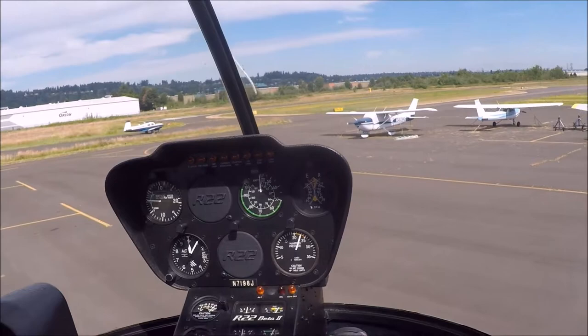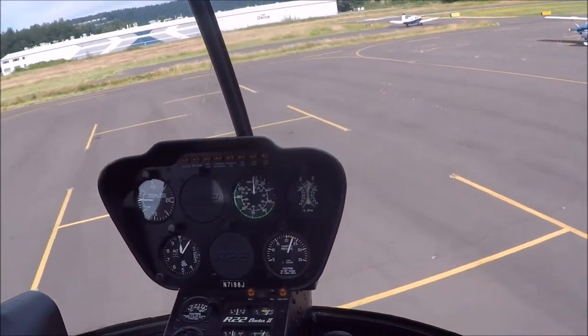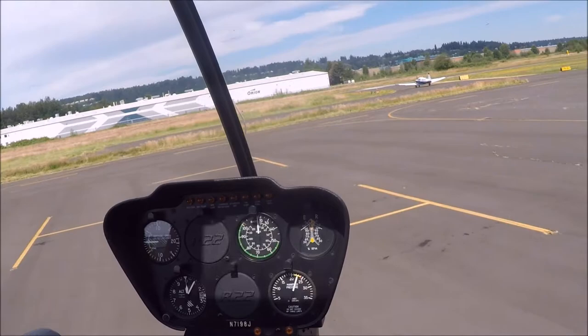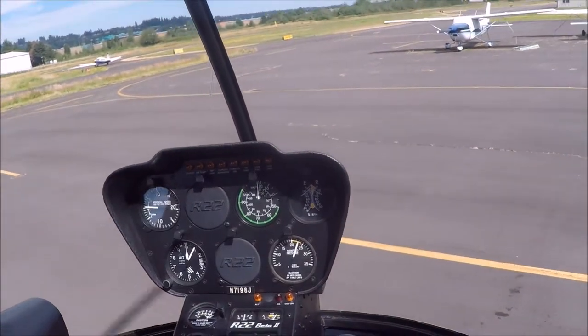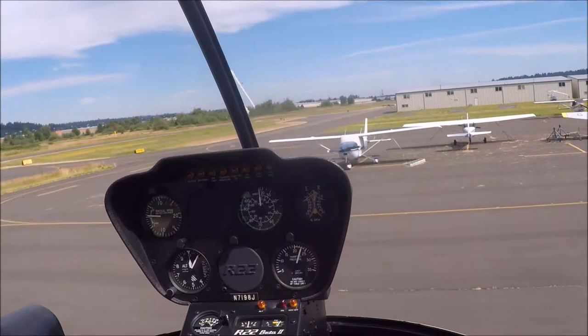About 3 miles to the north, transitioning from north to south along 167, Auburn. And what are you looking at? Auburn traffic, 29-65-6 Mike, taking runway 34, left traffic, we're southbound, we'll keep an eye out for the banner. Go ahead and bring me up over there, I'm going to pop up over this little grass here and bring me over there.